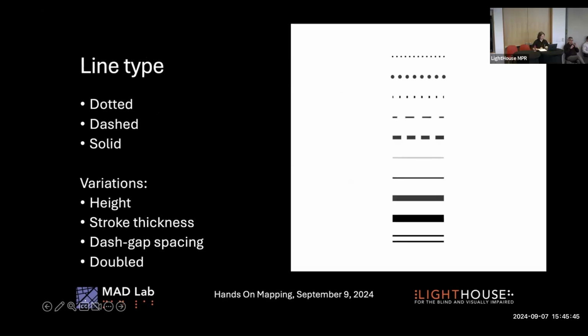The next is line types. We've got several on the screen: dotted, dashed, solid. They can vary by height, by line stroke thickness, by their dash gap spacing, or they can be doubled. Lines can represent walls, streets, edges, paths. And don't forget that lead lines are the lines that point to things on a map or on an image. These are also lines. So again, use 4 to 5 maximum lines per map.